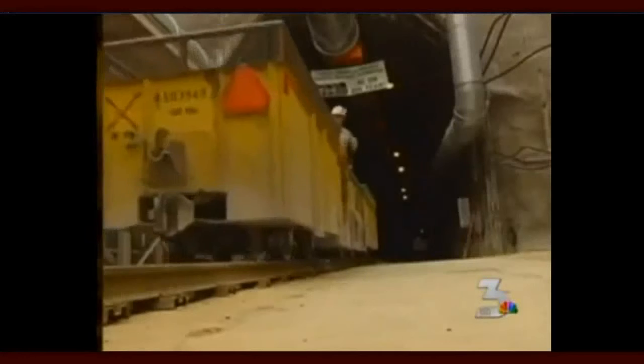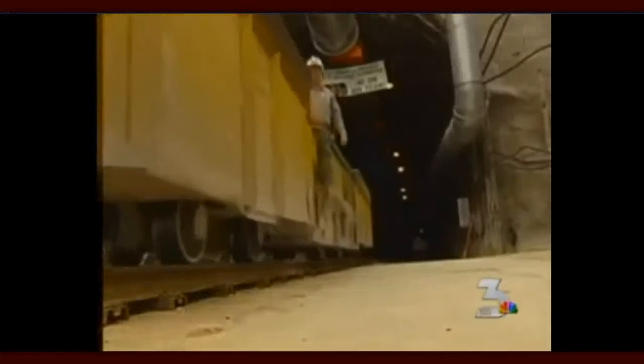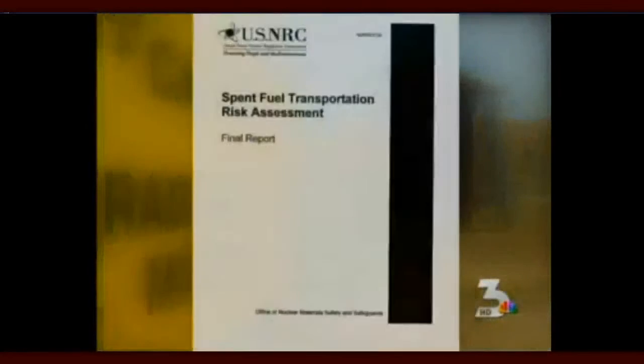Let's hear the science. Nye County Commissioner Dan Shinhofen is a liaison to nuclear waste issues and represents those living closest to Yucca Mountain. "People who say they don't want it in their backyard, well, it comes through our bedrooms." According to the assessment, there is a 1 in a billion chance radioactive material would be released during an accident.